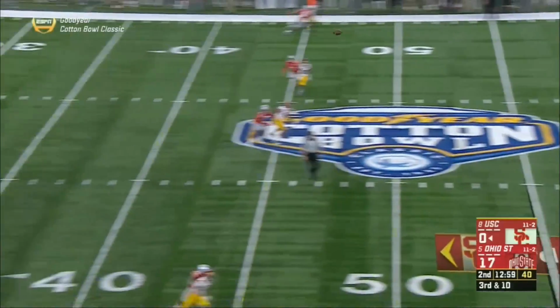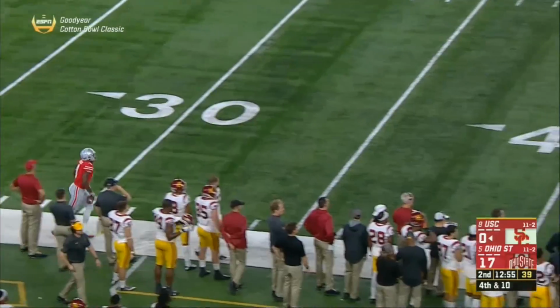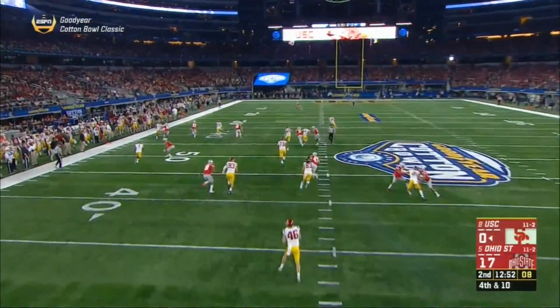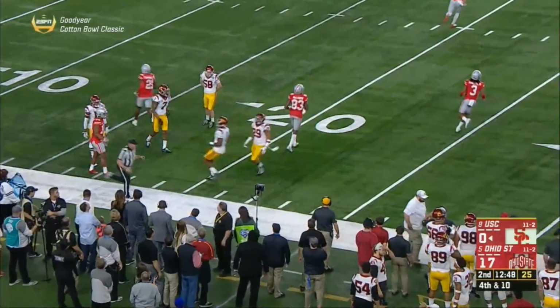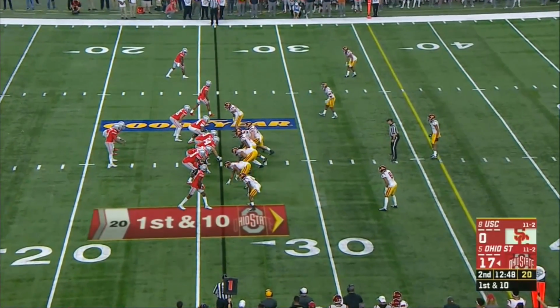Sam Darnold looking at a blitz. Floats one to no man's land. Michael Pittman broke his route off, and Darnold thought he was heading down the sideline. Petrovic, wobbly kick to the sideline. And it goes out of bounds, doesn't even reach the 20-yard line. That is not going to work in this matchup.